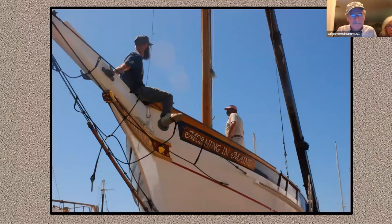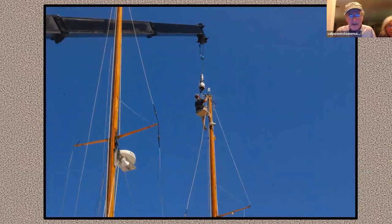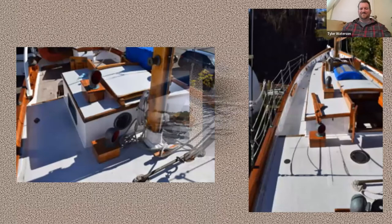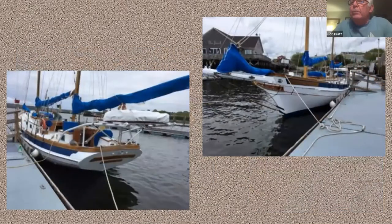Yeah, they are rigging up. Looking up at the forestay. A couple of pictures around on deck. She has a lot of bright work. Yes, there is. Tyler's got to pay attention here. Keep that bright work up. Bar's been set high. To increase the size of your boat is to put a paintbrush in your hand.